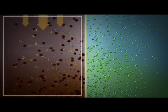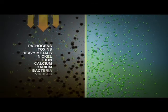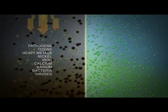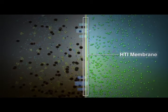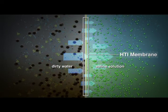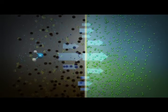On the left, water with pathogens, toxins, heavy metals, suspended and dissolved solids, and other contaminants flows into the chamber. In the center, an HTI polymeric membrane separates the dirty water from a saline solution on the right.